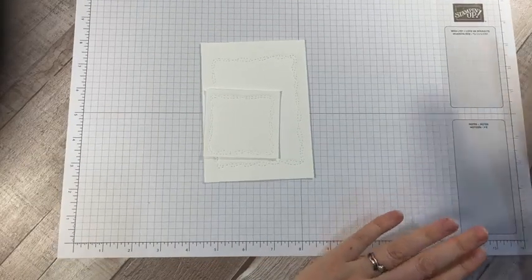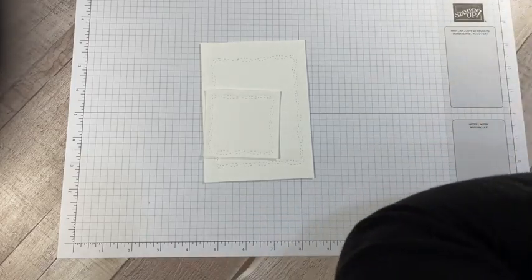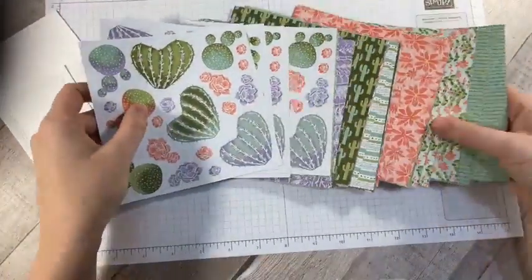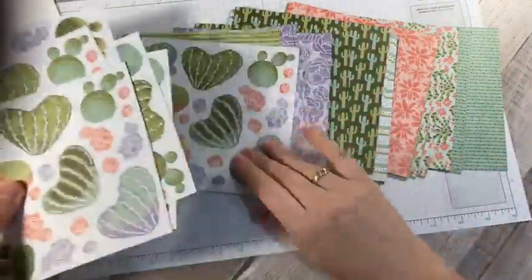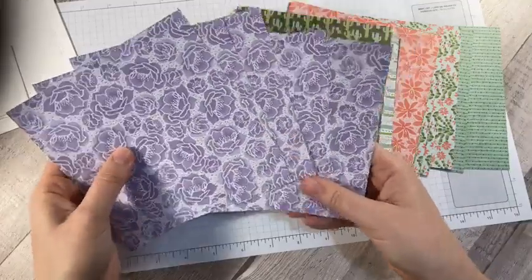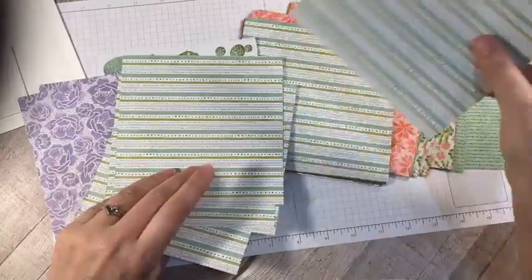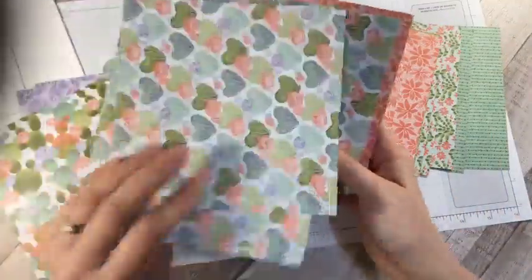So I had then also got the flowering cactus, which I shared on my Facebook earlier. This is the flowering cactus papers. So these are the ones that match with the dies. And then they've got that on the back. And then you've got these purples, and my little mini cactuses. They're so pretty, aren't they? The purples and the corals. And then these are sort of more floral ones, and then the more patterned graphic ones.